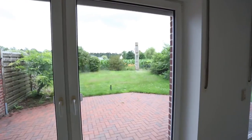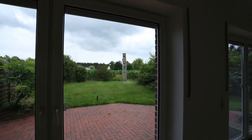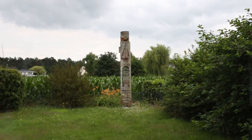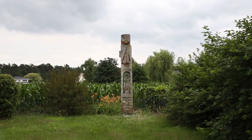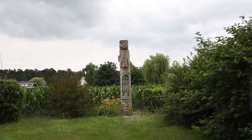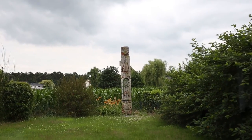The guy that lived here before us was some sort of an eccentric landscaper, so the story goes. He installed this totem pole. Why anybody would install a totem pole in the backyard is beyond me. Apparently it's hand carved or hand painted or something. We have no idea how deep in the ground it is, and we really don't know how to get it out.